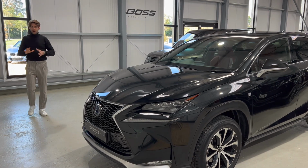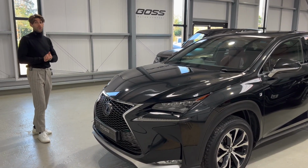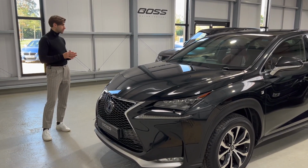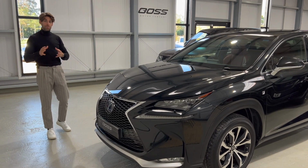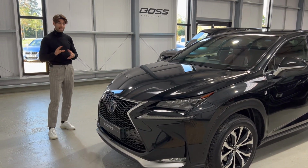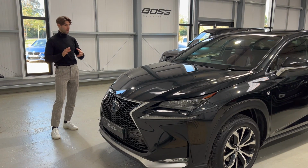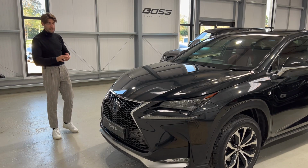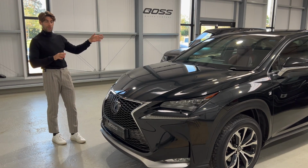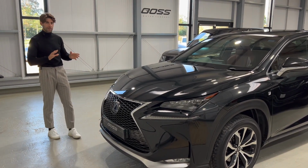Today we have a beautiful 2017, 17 registration Lexus NX300 F Sport. Now the NX is Lexus's medium range SUV, probably their most popular car, their best selling SUV, and to be perfectly honest, we know why. These drive incredibly well, they're the perfect size, they have an amazing amount of storage, they're a big car inside, but they don't feel big and cumbersome on the road. They're a really lovely balance.